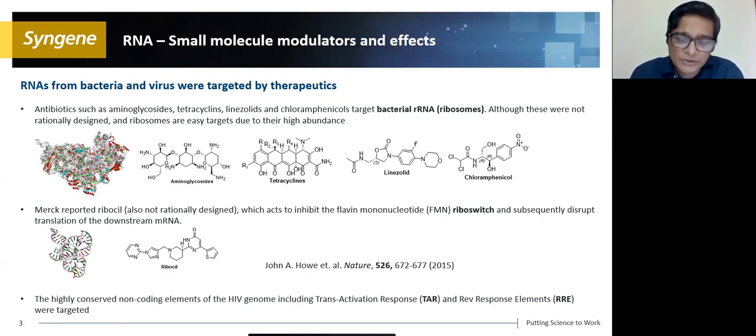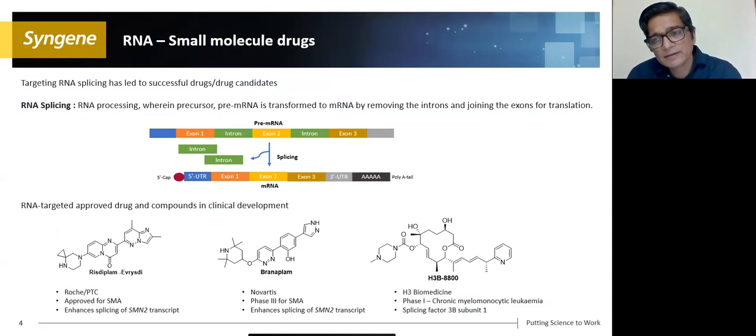More recently, Merck has shown the discovery of a molecule called ribocil, which inhibits the flavin mononucleotide riboswitch. This is also known to disrupt translation of the downstream mRNA. So this clearly shows another approach to find a small molecule against bacterial RNAs as targets. There has also been some work in HIV, especially targeting the TAR as well as the RRE elements. So clearly, there is a precedent of using a small molecule to target RNA or RNA binding proteins as successful therapeutic agents. The interest in RNA-based small molecules for human disease has increased with the success of some molecules which recently got approved, especially in the area of RNA splicing.